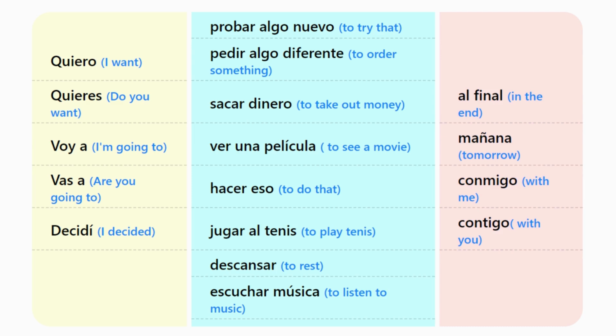To ask our questions. Then we've got I'm going to, voy a, so we can use the future. And are you going to, vas a. So voy a and vas a. And then finally, I decided, decidí.